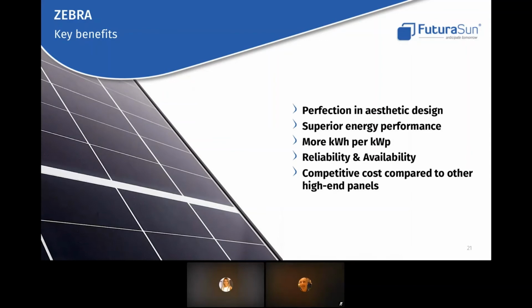So I'm now asking, is there more to come? And the answer is yes, because the zebra panel has another important benefit that we haven't mentioned yet. This benefit is that the zebra panel is the only IBC cell that is also bifacial. So please stay tuned with FuturaSun to know more about this upcoming bifacial zebra panel.